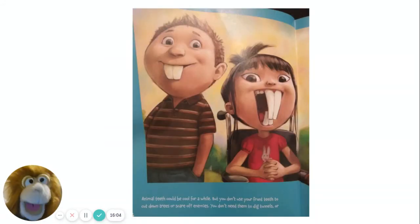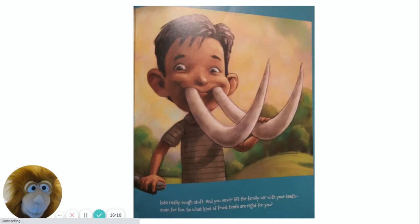Animal teeth could be cool for a while, but you don't use your front teeth to cut down trees or scare off enemies. You don't need them to dig tunnels or bite really tough stuff. And you never lift the family car with your teeth, even for fun. So what kind of front teeth are right for you?